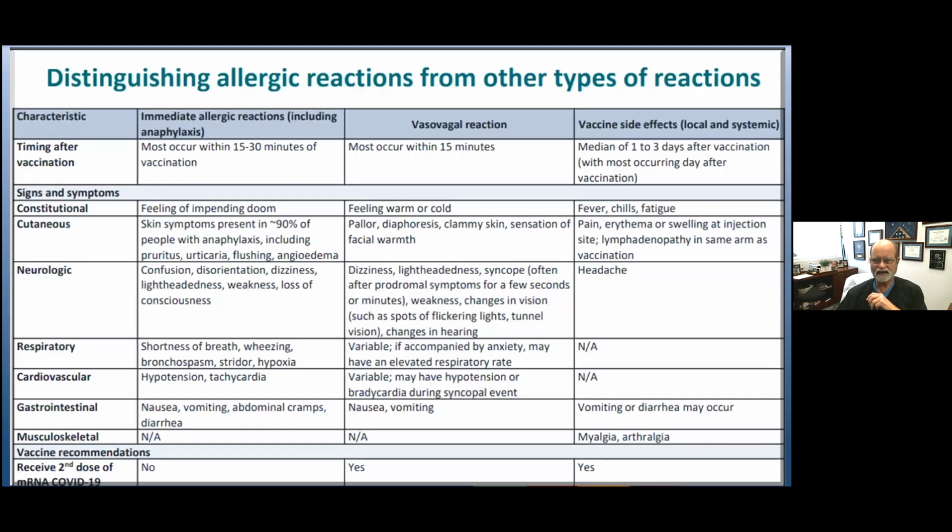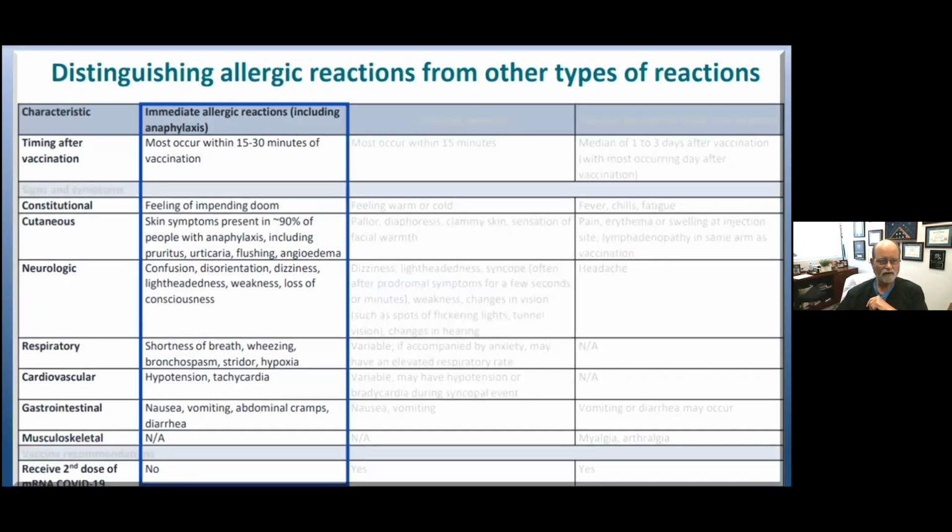So how do we distinguish at the scene where you've given the vaccine and the patient is having symptoms? How can we make the distinction? Is this anaphylaxis or an allergic reaction? Is this a vasovagal reaction, or is it a vaccine side effect? So let's take a closer look. This is from the CDC slides. An immediate allergic reaction usually occurs within that 15 to 30 minute period.